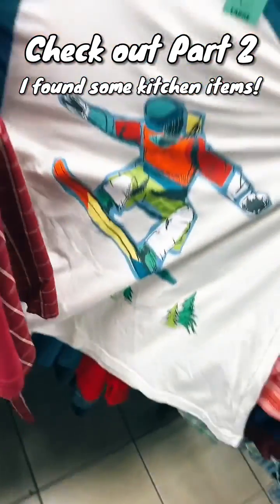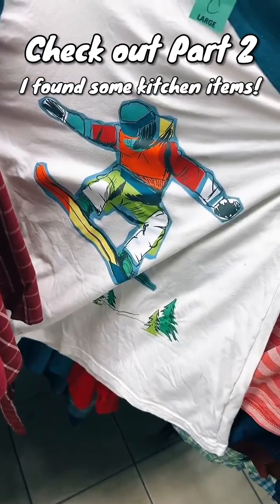That's awesome. That's a cool shirt. Look at that. It's not worth any money, but that's cool. Jumping over the trees on a snowboard.